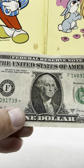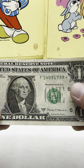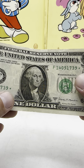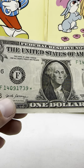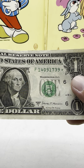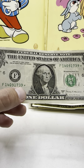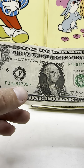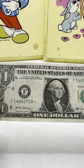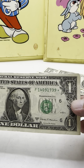14, 09, 17, 39. You always want to check those stars. I always talk about that. If that star is filled in, it could be filled in a little bit on this side even and not this side. You see how it looks a little thicker on this side? But you want to look for it actually filled in. And that's an over-inked error. Do you see how this is kind of over-inked looking compared to this side? I don't know if you guys could see that. So you can see this is partial over-inked, but you're looking for the whole thing filled in. And that's worth money regardless. But regardless of the print run, this is worth $3 because of the condition. But definitely a beautiful ender star note.